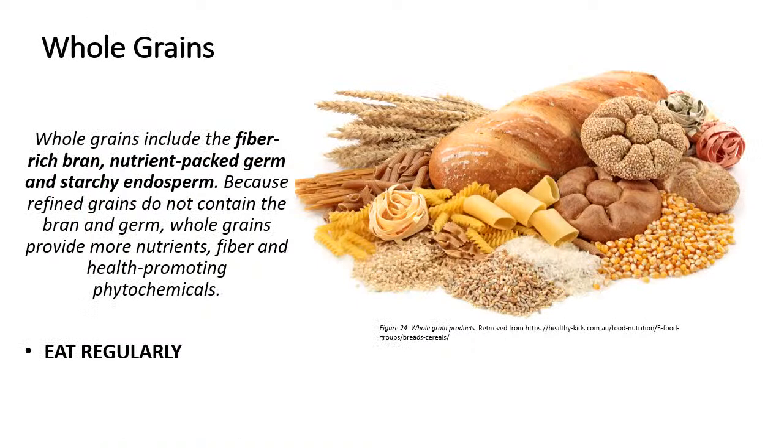The final food we'll be talking about is actually whole grains. Whole grains include the fiber-rich bran, the nutrient-packed germ, and starchy endosperm. Because refined grains do not contain the bran and germ, whole grains can provide more nutrients, fiber, and health-promoting chemicals. We'll see this on the next slide. This is something you want to include in your diet regularly.